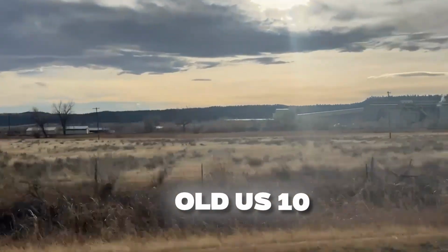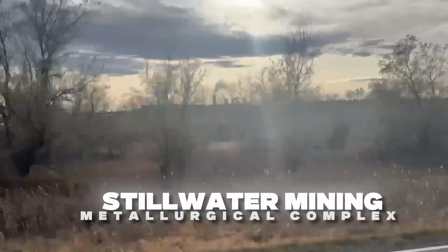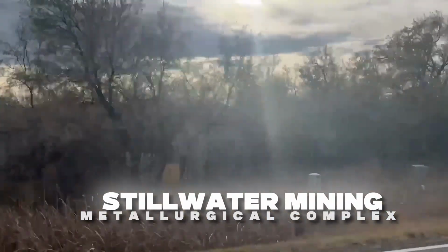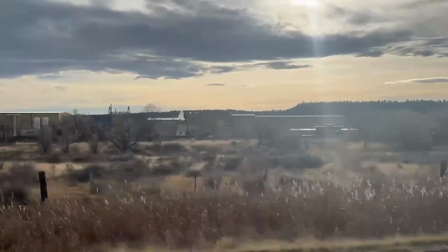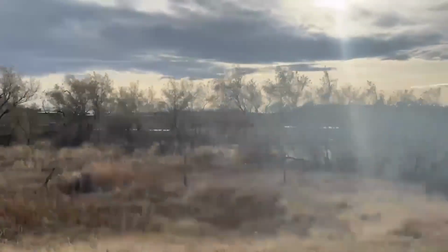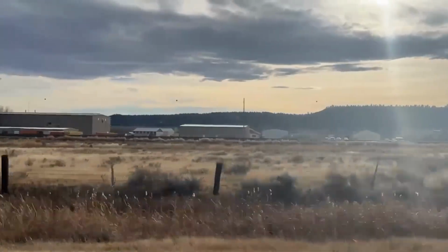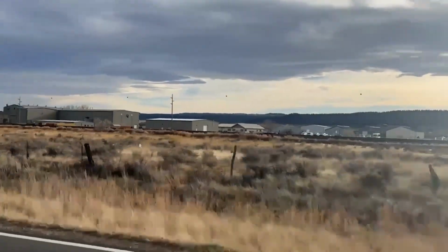Here we are coming in on Old US 10, and you can see in the background the Stillwater Mining metallurgical complex where they process platinum group metals such as platinum, palladium, and rhodium. They get ore from the Stillwater Mine up by Nye, and also recycle catalytic converters to recover the PGM minerals. This is one of the largest such facilities in the world.